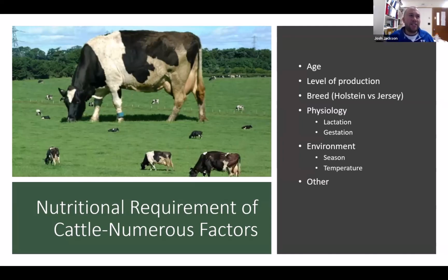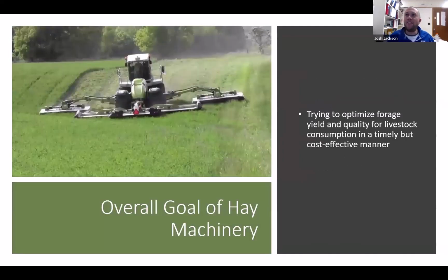So we know there are the nutritional requirements of the animals, but thinking about the flip side, we have our animals and we have our machinery. The point of our machinery is to try to optimize our forage yield and quality for livestock consumption in a timely but cost-effective manner.